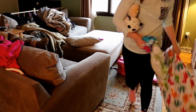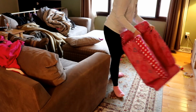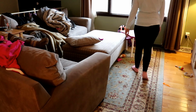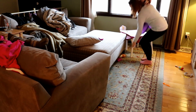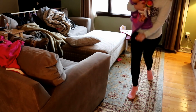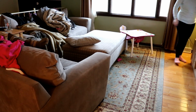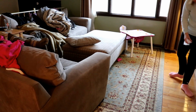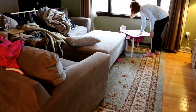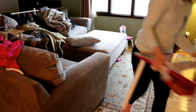So you are seeing exactly, like, there is no pre-cleaning, there is no filter on this. This is truly what my living room looks like at nighttime. So after Evelyn eats dinner, she's pretty chill. Like she's getting tired and stuff like that. So she'll usually either go into her room and play with her toys, or she'll be taking a bath or something like this.